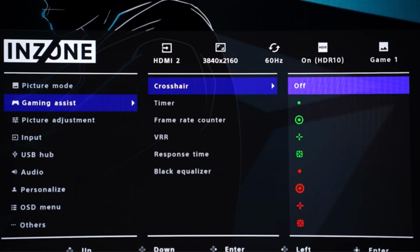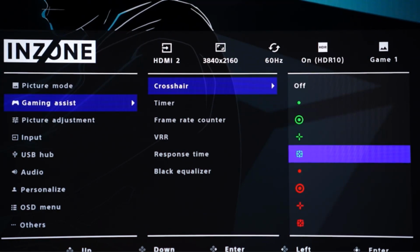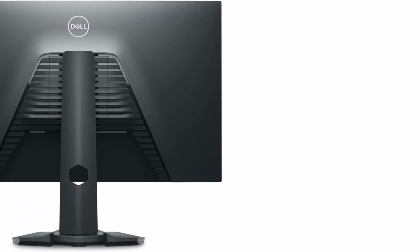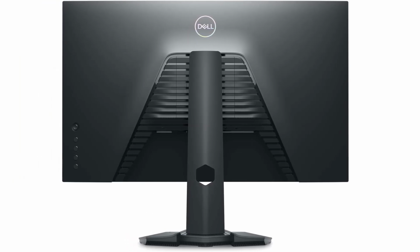Connectivity is a breeze with versatile options for desktop PCs and game consoles. The included USB Type-A to DP cable not only enhances connectivity but also maximizes performance when connected to gaming laptops. Gamers can expect fluid and tear-free gameplay, thanks to features like AMD FreeSync Premium, NVIDIA G-Sync compatibility, and VESA Adaptive Sync. These technologies work in harmony to eliminate screen tearing and stuttering, providing a seamless gaming experience.